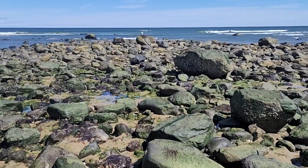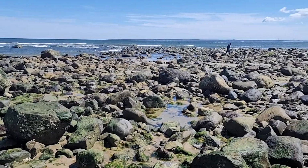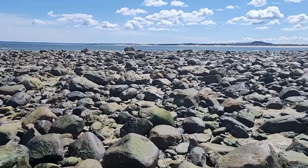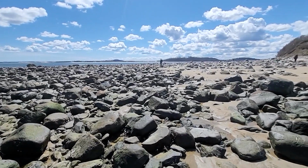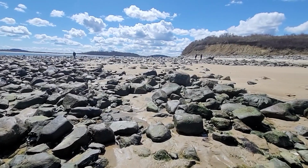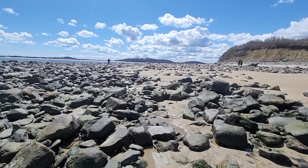So look at how many rocks we get to explore today. This is such a great section for shelling. This is not the Parker River Wildlife Refuge. It is after the last gate. And you can see there's a bunch of people here that are out exploring today. I love it. It's a beautiful day.